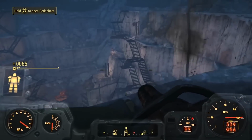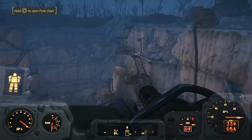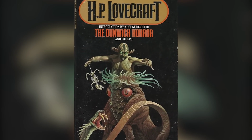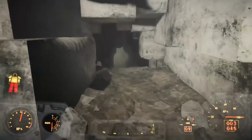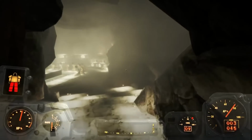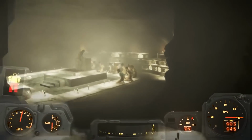Ah, the Dunwich Borers, a place where hope goes to die and where your sense of reality goes to get warped. If you're at all familiar with the works of H.P. Lovecraft, then you might have picked up on the reference to the Dunwich Horror, a short story written in 1928. You might also recognize the name Dunwich because it appeared in Fallout 3 in the form of the Dunwich Building, a dungeon that featured a lot of supernatural phenomena and was arguably the creepiest place in the capital wasteland.